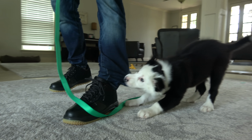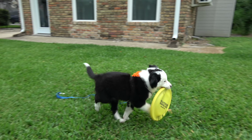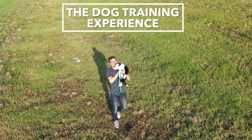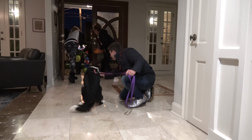I'm Zach George. I train dogs, and this is my new dog, Inertia. I'm taking you along as I train her from day one. You can start from the beginning or pick up anywhere and start learning. Welcome to the Dog Training Experience. In this episode, we'll see if Inertia can remember any of her training around some really spooky, scary strangers.